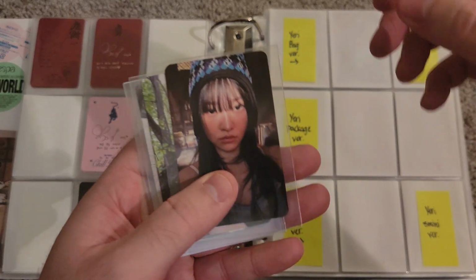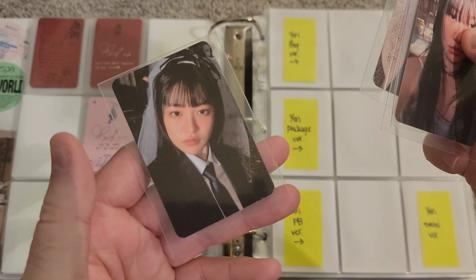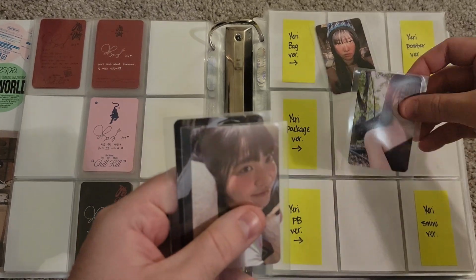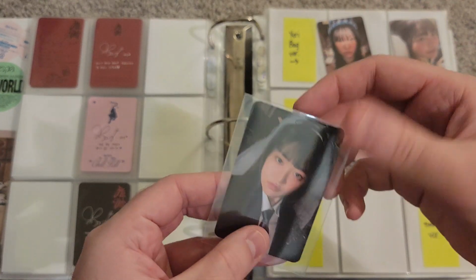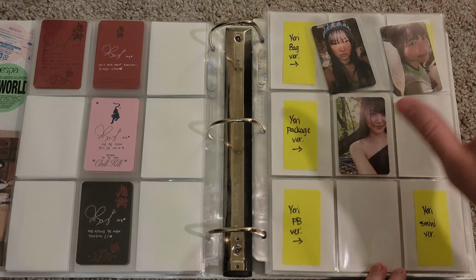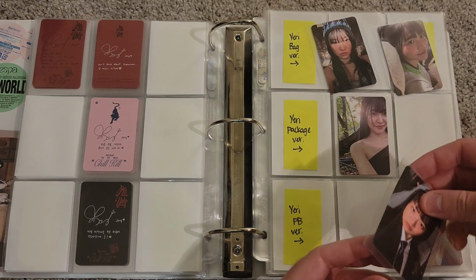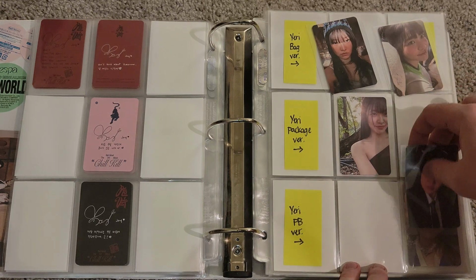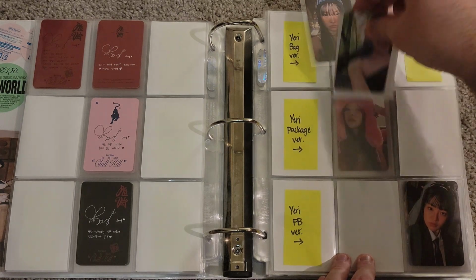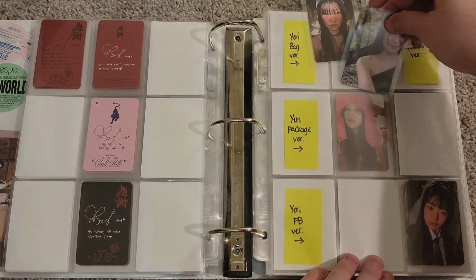Okay, and then for Yeri, we have the bag, the package, the poster, and the Sminny version cards. So bag, package, poster, Sminny. These are strictly just cards I pulled, by the way, from my albums. So we actually got, as you can see, a very good variety. We got 4 of every single member, with the exception of Soojin. We only got 3.